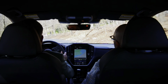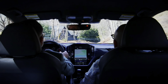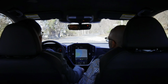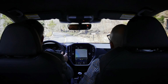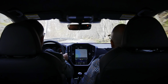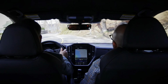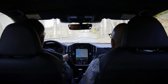Power seems to be a little bit more linear, which they said was going to happen with this 2.4 liter engine, this FA24 engine. It's nice. We have a little bit more going on here. The steering is a little stiffer, but it's definitely confidence inspiring. We're driving a little more aggressive, and I'm very, very sure of all my inputs. And everything feels really nice.